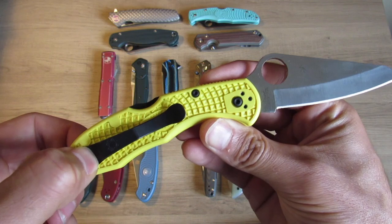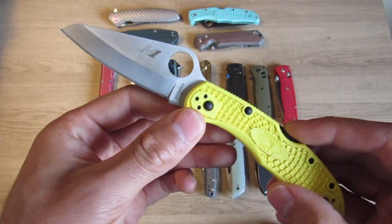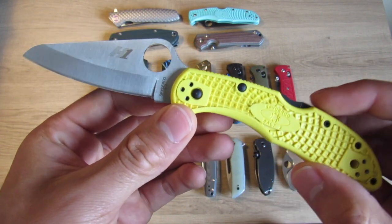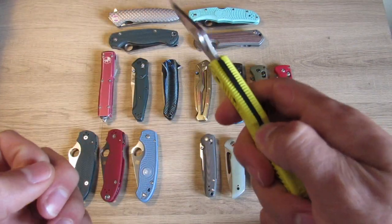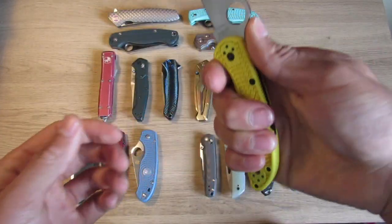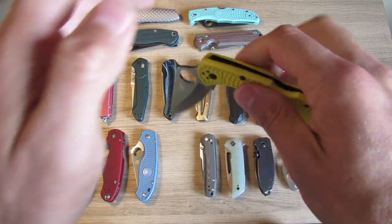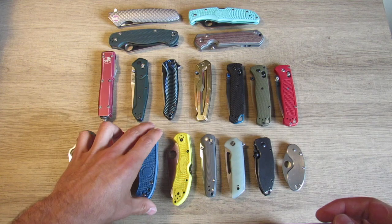I also have a little lanyard that I attach to the lanyard hole here and attach it to my belt loop so that I don't lose the knife on the boat, because I have lost a knife while sailing before and I don't want to ever have that happen again. So this guy fills that very specific purpose. This is the Delica size, and I really do like the handle shape. It fits in the hand really well. So that's that guy. Next, my 3 Pair of 3s.